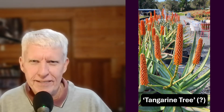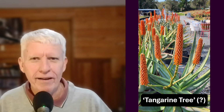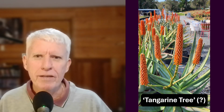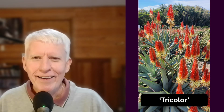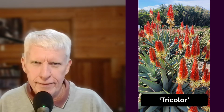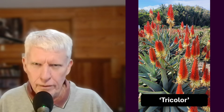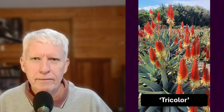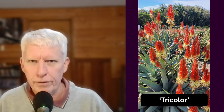The intensity, the boldness of that orange, it's like this big cone, and I just think as a stunning, striking feature plant, this is your statement plant. And tricolor, an absolute gorgeous, mesmerizing two-tone plant. Tricolor implies three. I think it's just red at the top, orange maybe in the middle, and yellow at the bottom. To me, it looks two-color. This is beautiful. It is eye-poppingly the stunner of the collection.